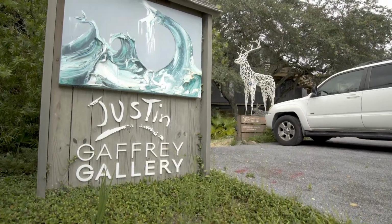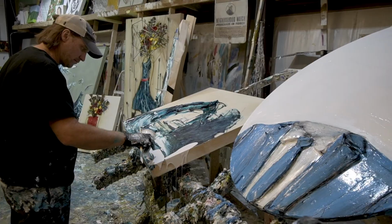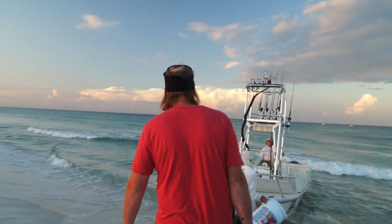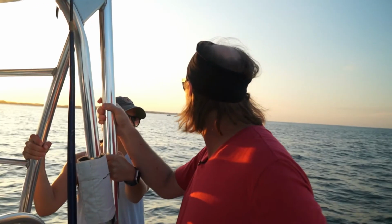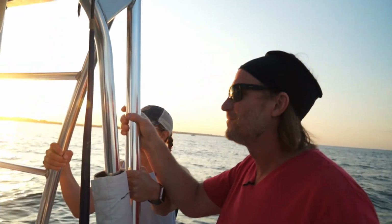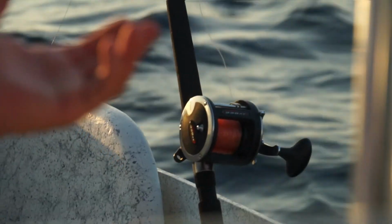Today fishing with us, we have Justin Gaffrey. He's a local artist here in South Walton. Justin's been in the area a long time. He's a great artist, recognized around the country for his artwork. Justin is also an avid fisherman, but today's going to be special for Justin because my job is to run the boat, tie up the hooks, bait the hooks, take the fish off. So this is going to be a treat for him because all he's going to do is have to ride along, fish, and enjoy his day.